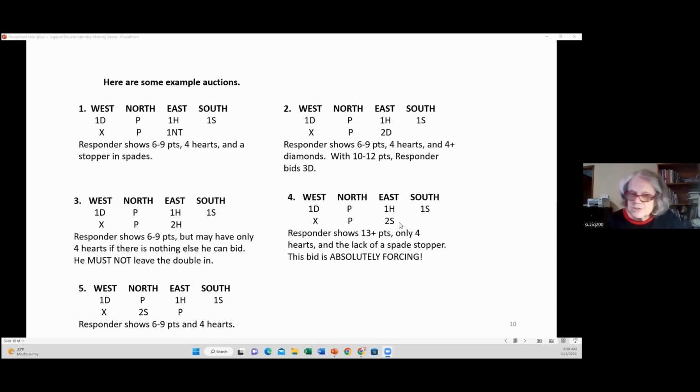But he didn't want to jump to 3 no trump. He's got a 4-card heart suit here, but he doesn't have a spade stop. That makes no trump problematic, doesn't it? So he's bidding 2 spades, asking his partner if he can bid no trump. If West also lacks a spade stop, then they may end up playing 4 hearts on a 4-3 fit. Will it make? Well, it might.